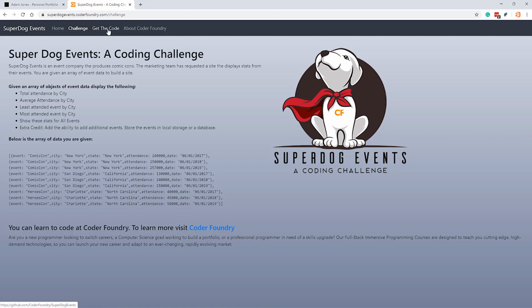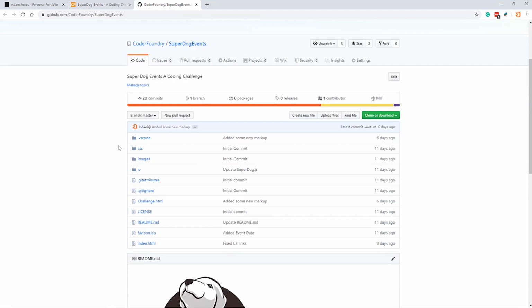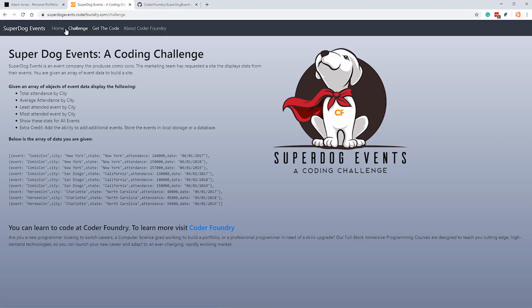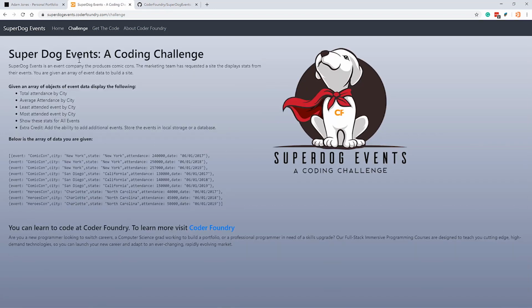The third thing you should do is create a link to your GitHub repo where they can see the repo, the code that was used to build this. And so this mini site should consist of home, the application, the challenge, the descriptor of the challenge, what the application needs to do, a link to the code, and then a link back to your portfolio.